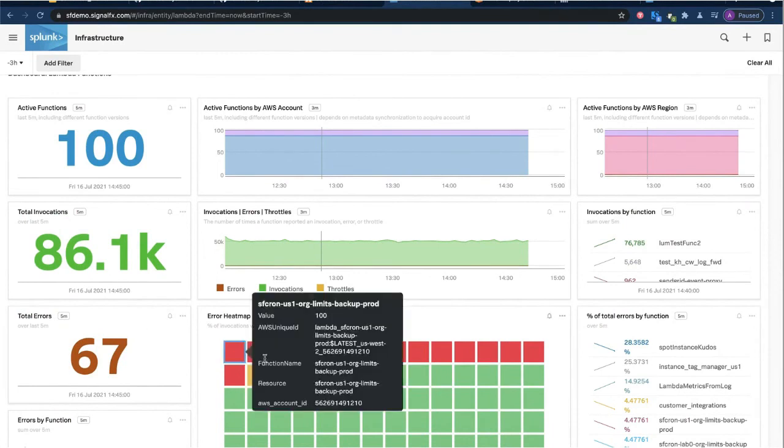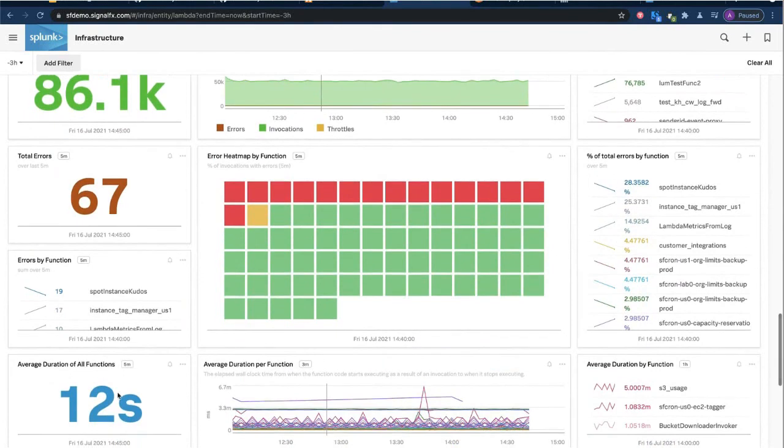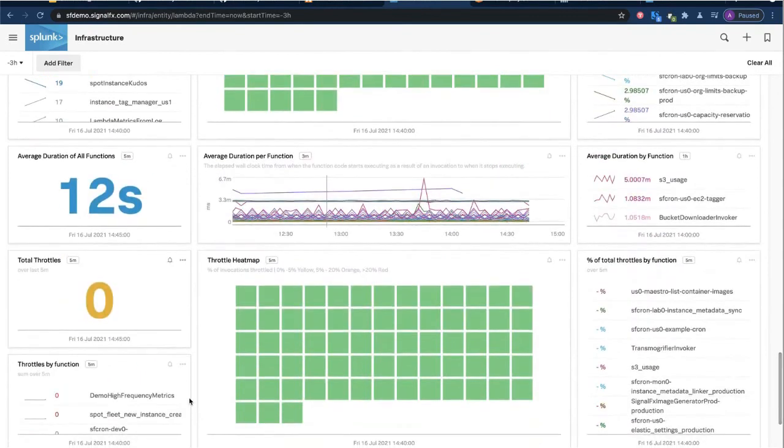You can take a look at a particular function. What happened to this function? And then you can look at that function and get granular visibility into that particular function. You have total number of errors. You have average durations across all functions. And then you are also looking at the throttle. And if the function is getting cold start, then they will be throttled.